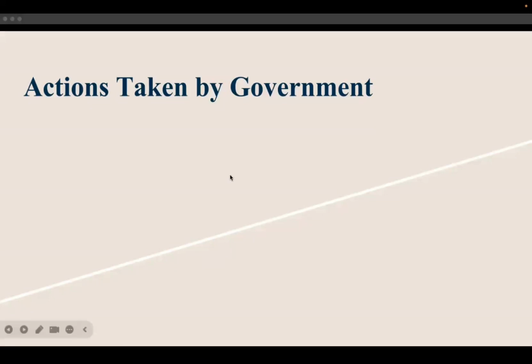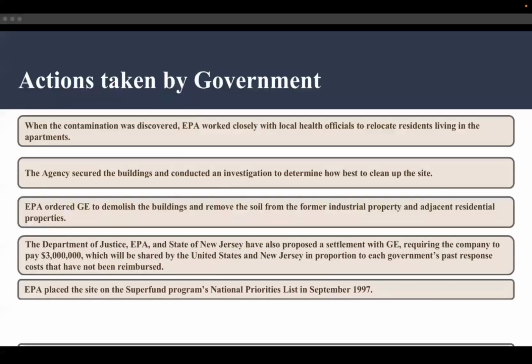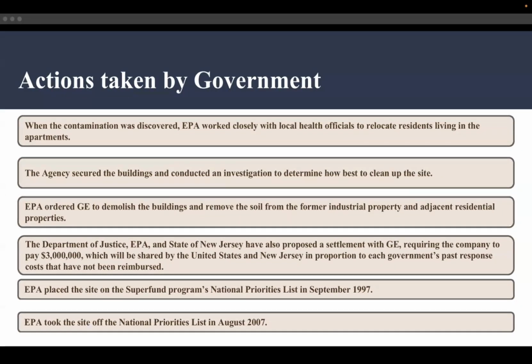Let's talk about the actions taken by the government. I summarized six key points. The first is that when the contamination was discovered, EPA worked closely with local health officials to relocate residents living in the apartments. Then the agency secured the buildings and conducted an investigation to determine how best to clean up the site. The EPA also ordered GE to demolish the buildings and remove the soil from the former industrial property and residential properties.